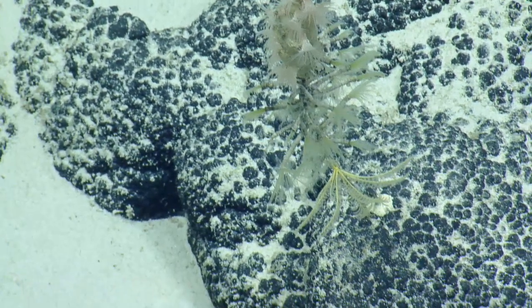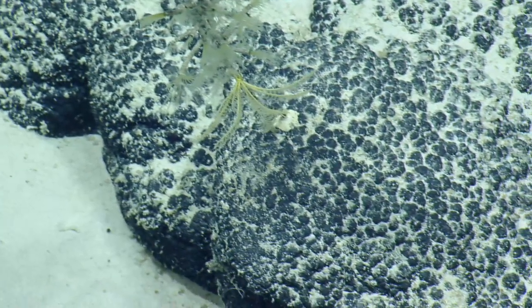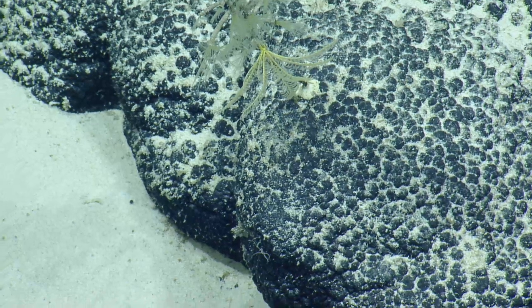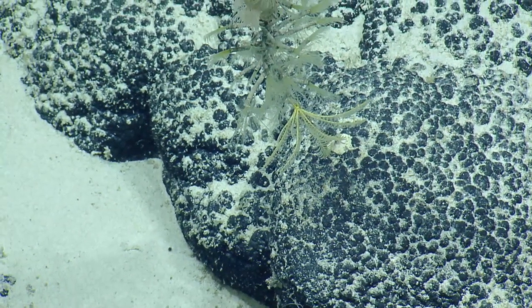I'm sad that there isn't more of that candy. Should we sample? Yes, we should sample. Bridge, Nev, we're sampling? What are we looking for? The organism that is living on this. We'll hold position here.